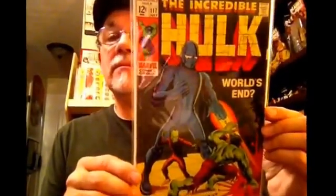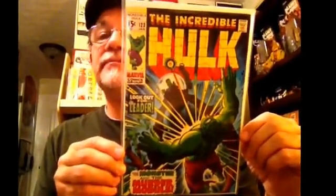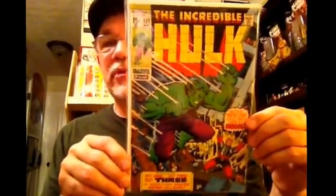I probably should have just taken these out of the Mylar, but here's some just in regular boards. Haven't rebagged them yet. More great stuff. Hulk 111. Hulk 117, another great cover. Number 123, versus the Leader. And number 127. All these are just wonderful covers, in my opinion.